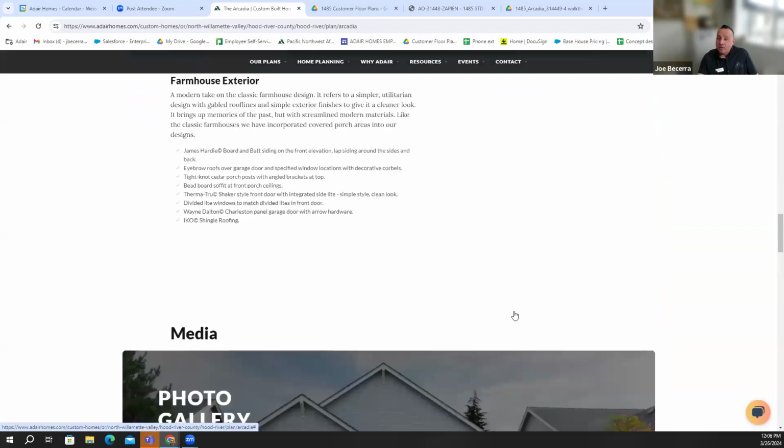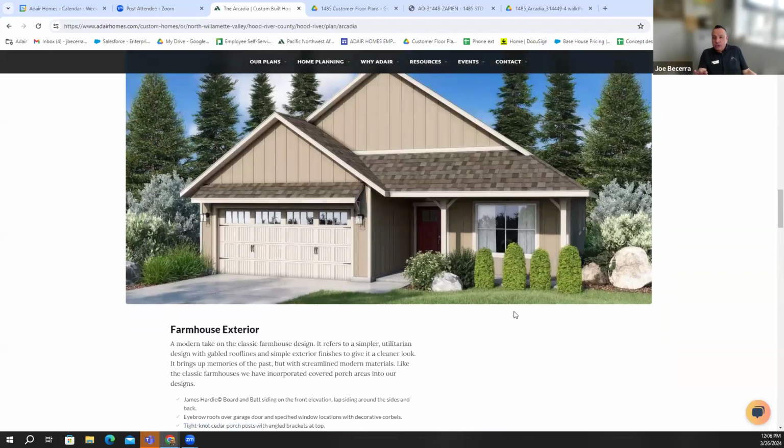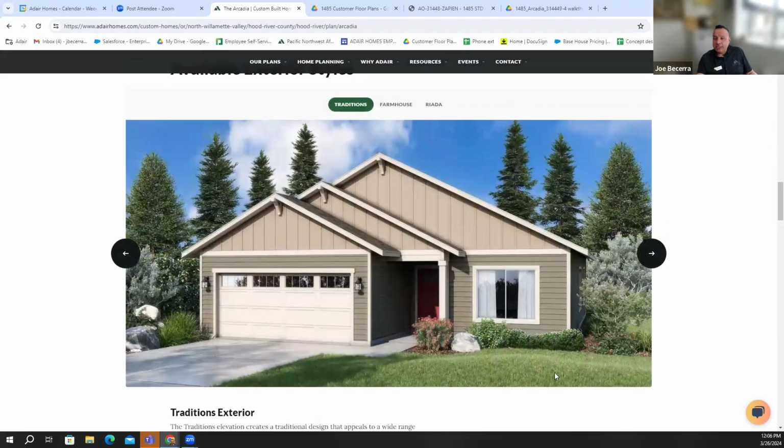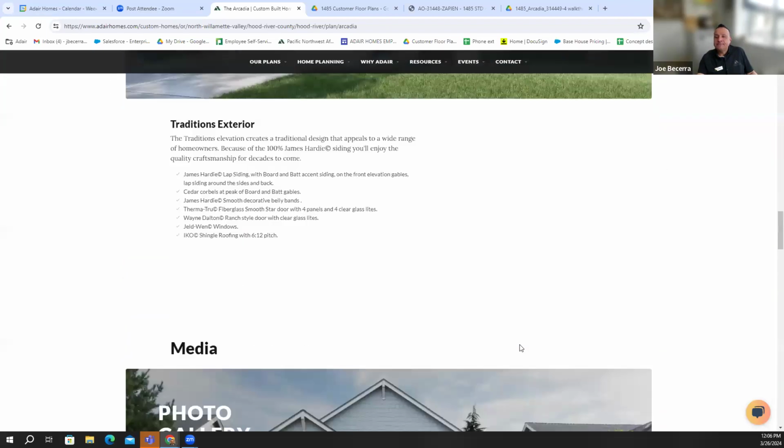One thing I do want to mention, when you do select a different exterior, nothing inside changes. So you're still going to get the hardy plank siding, you're going to get the Milgard windows, Shaw flooring, Whirlpool appliances, Moen faucets, the list goes on. It's an excellent standard package, and none of that changes if you choose a different exterior look.